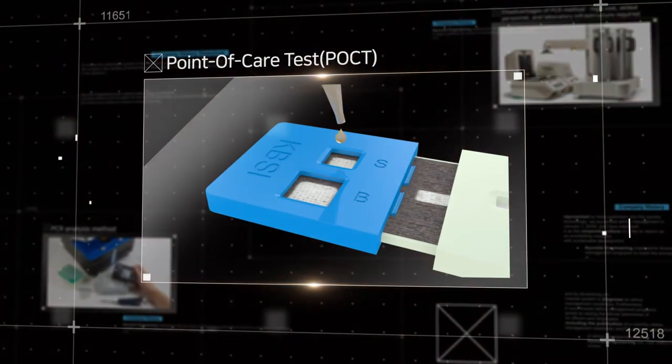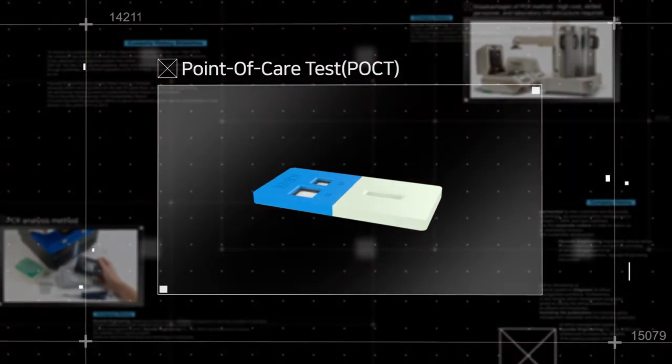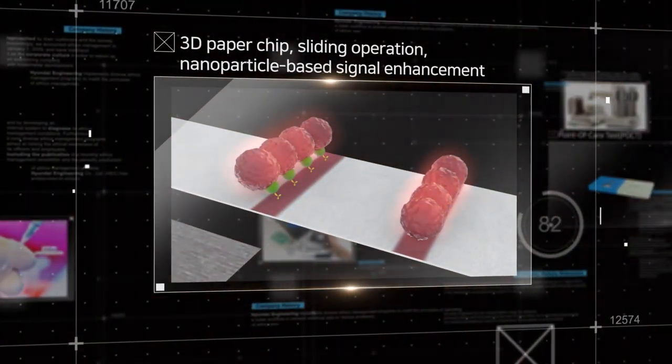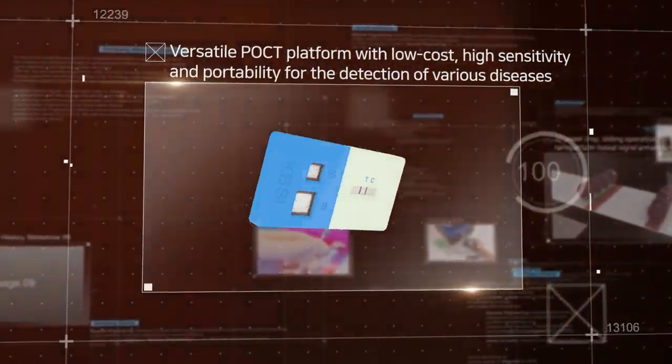Our on-site detection kit accomplishes sequential delivery of the sample and reagent using a low-cost 3D paper chip and sliding operation. Combined with a nanoparticle-based signal enhancement technique, this device can be used as a platform for an inexpensive, sensitive, and portable detection kit for monitoring norovirus and other harmful viruses.